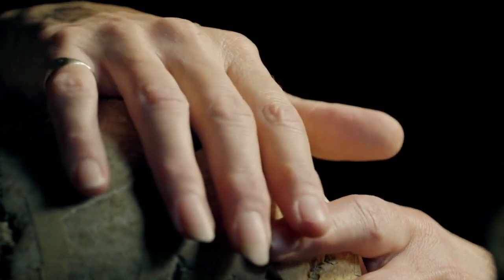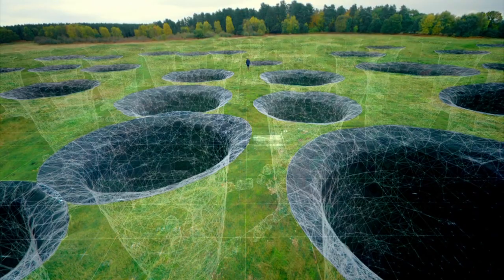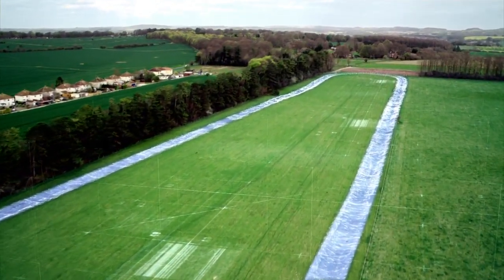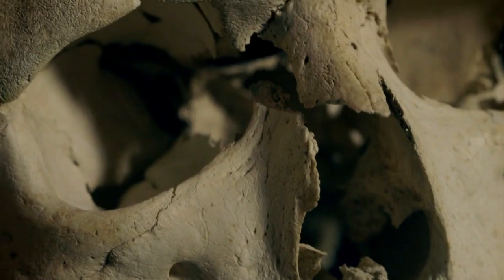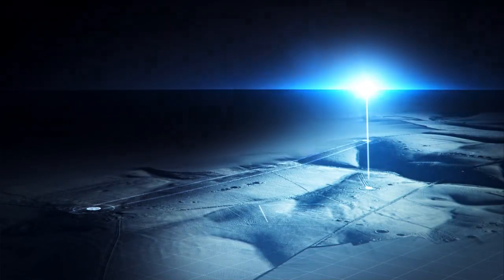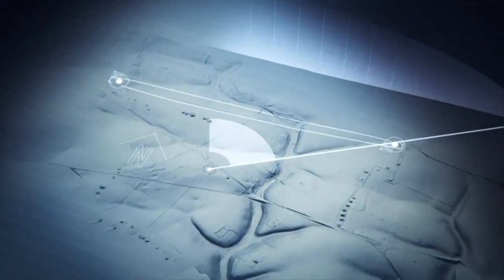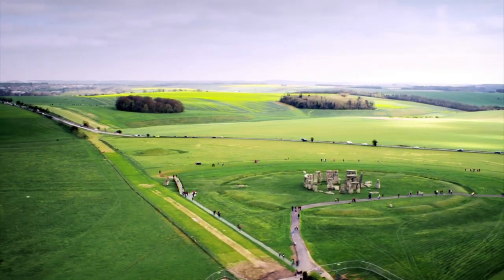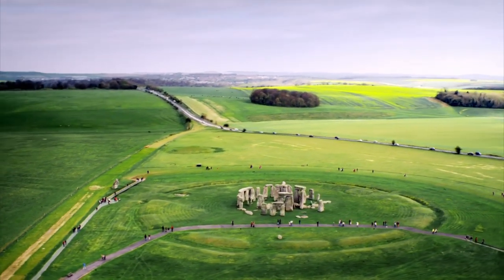Evidence of surgery, industrial-scale flint mining, and a new understanding of the cursus has revealed a people capable of complex reasoning and planning, who expressed their ceremonial beliefs in precise, solar-aligned monuments. This spiritual ambition and mastery of nature would be fundamental to the creation of Stonehenge.